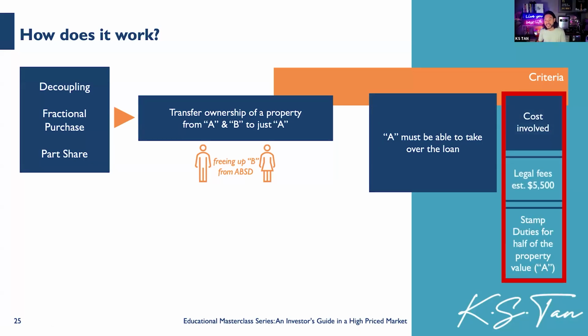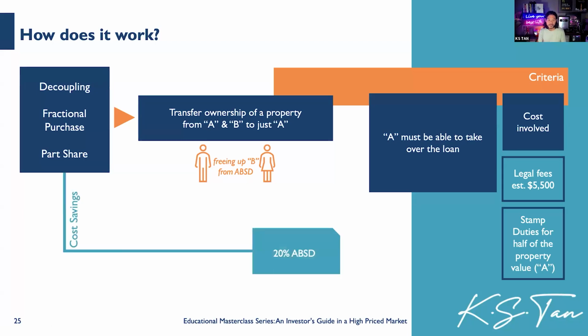And the costs involved are legal fees of around $5,500. The one that's exiting will pay about $3,000 legal fee when they sell, and the one that buys over will pay about $2,500 legal fee. There are also stamp duties payable for half the value share that you're buying over. The cost saving here is 20% on your additional buyer stamp duty if you were to decouple.